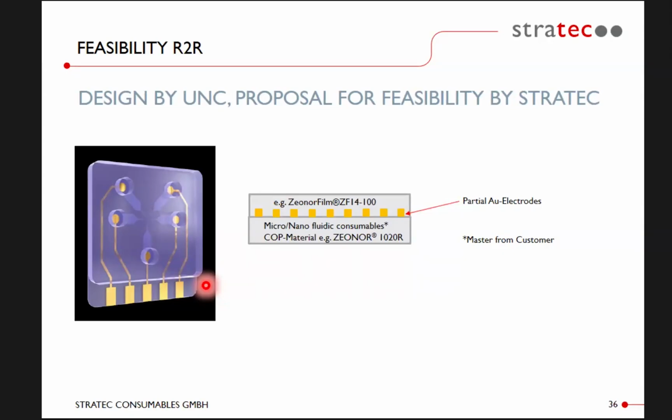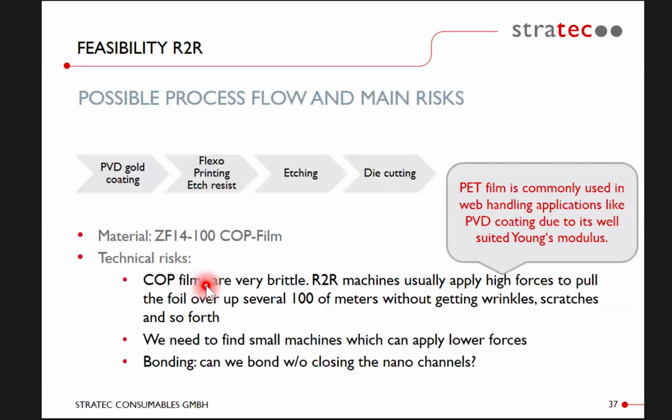For the coating, I think this is no problem. The question is, can we still do reel-to-reel processes with a COP film? We would try with PVD gold coatings, and then do exactly what I explained before: apply a flexoprinting with an etch resist and then have the electrodes. We really need to test if this would be possible with this film. We would try it with a lab scale machine where the forces are not too high, where we think this might still be possible reel to reel. If not, this could be a process we can build an automation around and deal with in a batch process as well.